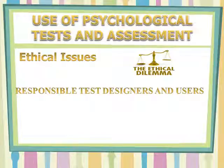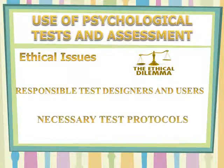Use responsible test takers and designers and users. And don't go on the internet and don't go to somebody that nobody recommended to you. Just follow the guidelines. That's all I can say about the use of psychology assessment on ethical behavior.